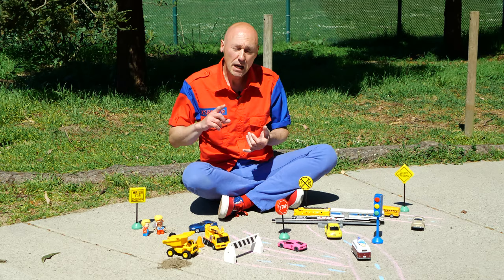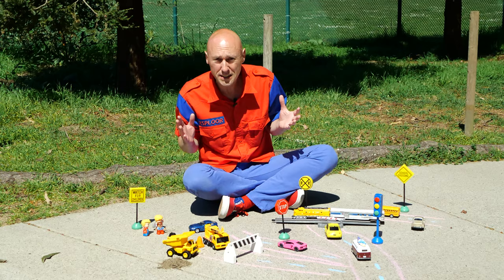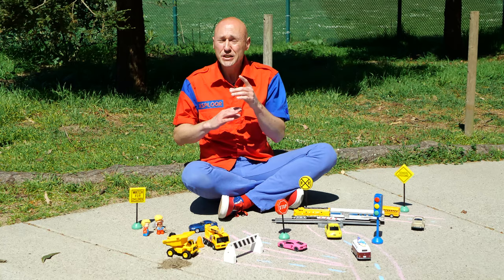You have brown signs and red signs and green signs and blue signs and white signs and yellow signs and orange signs. Every color, every shape. Signs are awesome. I love signs. And you know what? You can go out right now and you can see some signs too. And no matter where you're at, no matter what state you're in, the signs all mean the same thing.